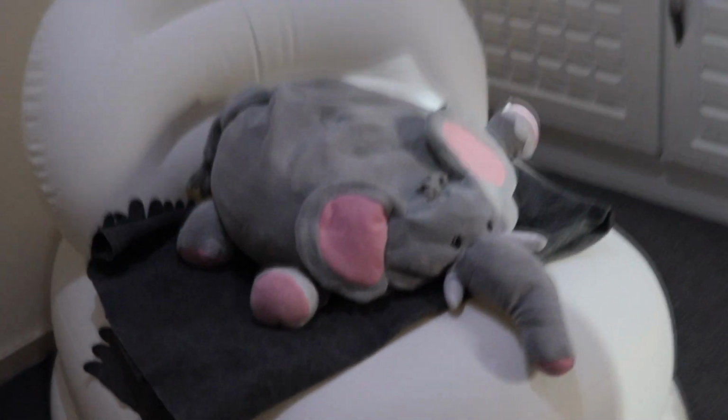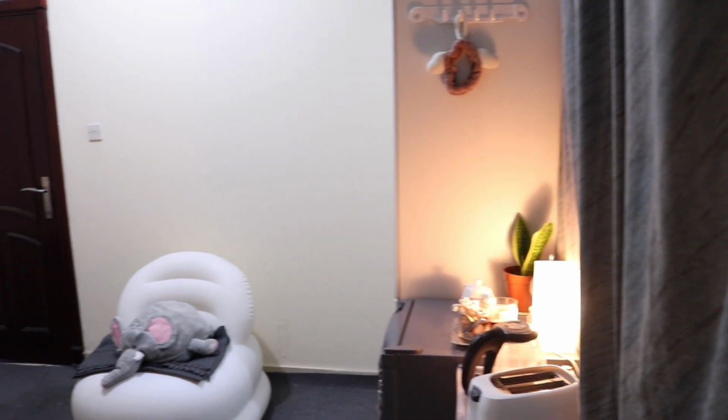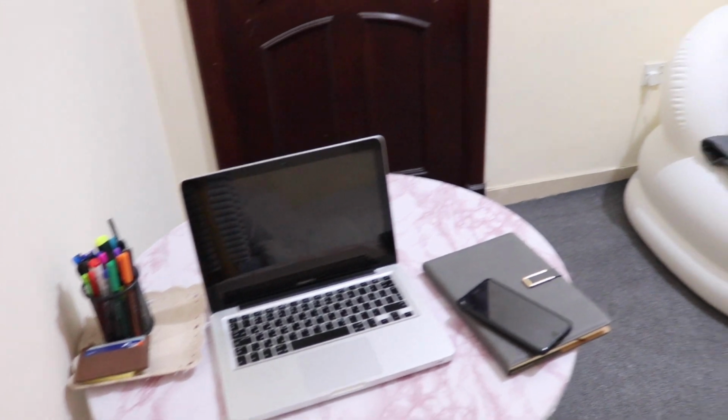So after that, the next thing is where I'm sitting right now. Before, there was no carpet here and I just put the carpet. I just love the cozy vibe when there's a carpet. This is one of my favorite spots because this is where I just relax, like when I want to browse on my phone or read a book, but most of the time I'm reading there on my bed. And when I'm playing PS4, it's either here or on my bed.